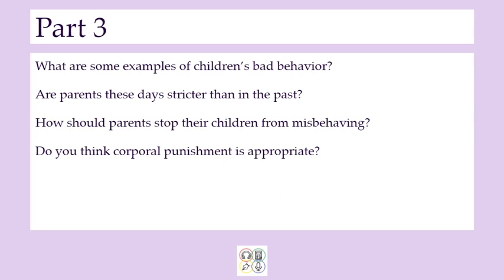But parents nowadays tend to really value their child's input on their own life. And it's a lot more common for parents now to understand and accept that their child is an individual. It has its own desires and wishes. And I think that's a great thing, of course.